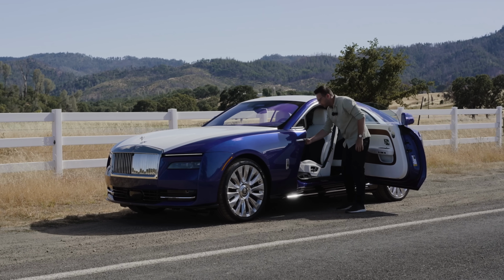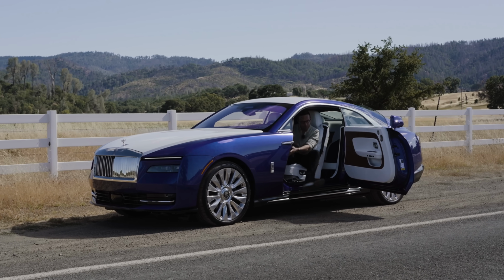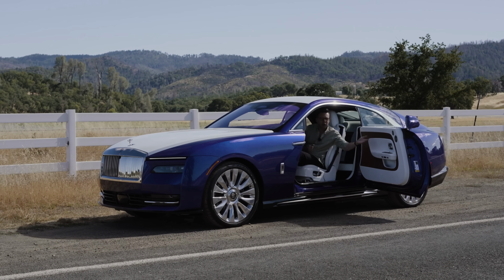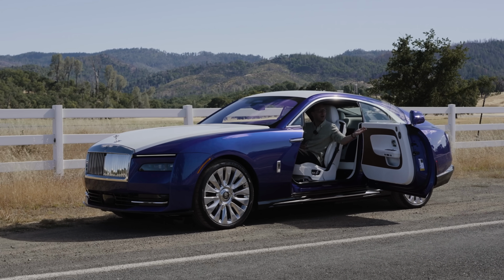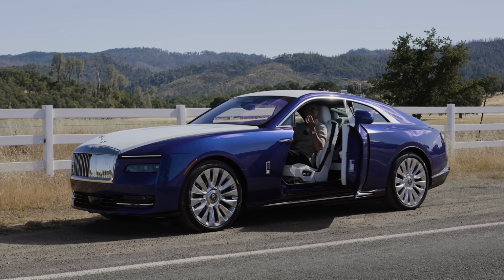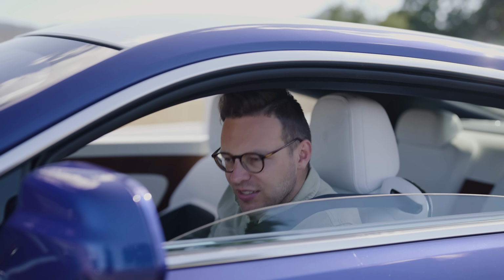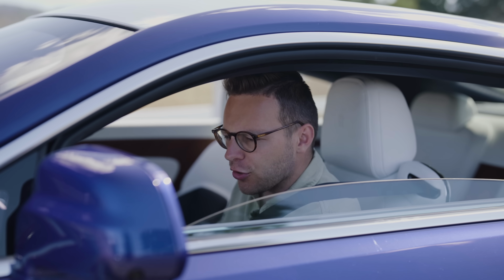So, we click it back, and then you simply step aboard and feel the shag pile carpet squish underneath your feet. And then you don't do anything so vulgar as close your own door. No, you simply squeeze the brake pedal, and the car's invisible butler does it for you. Not quite ready to go yet. Firstly, you want to hit your start-stop button, which weirdly still has the word engine on it.